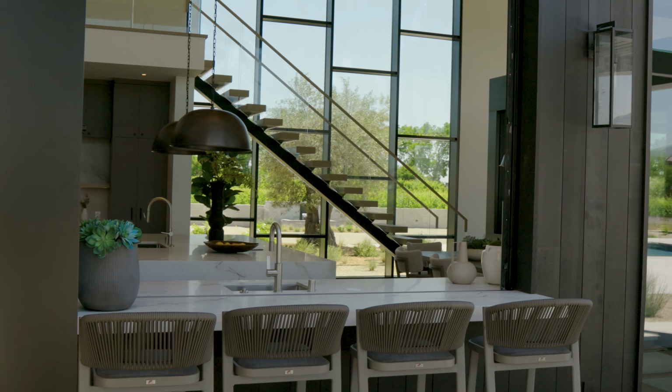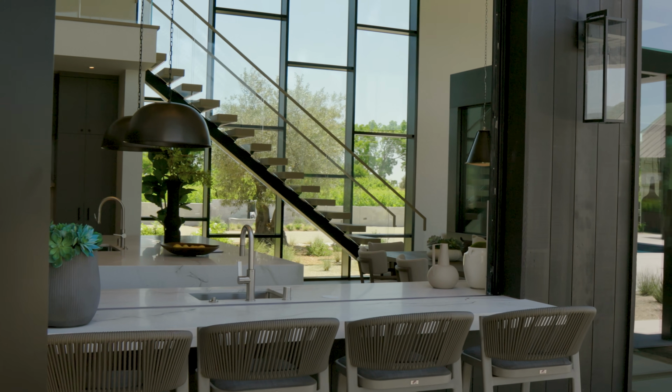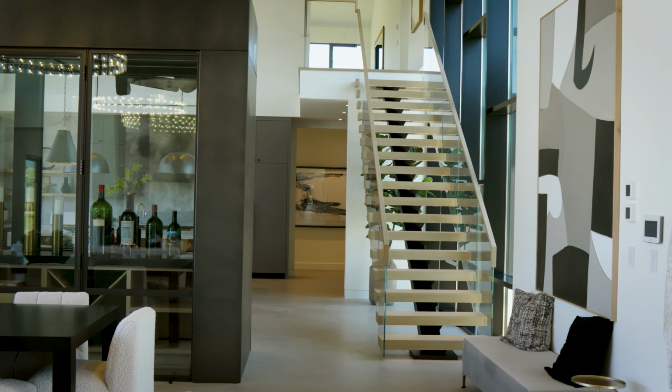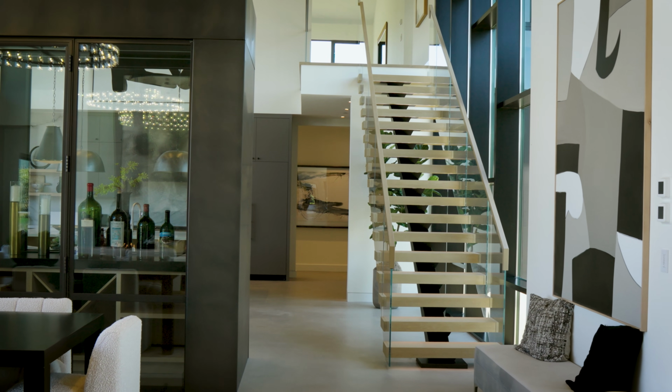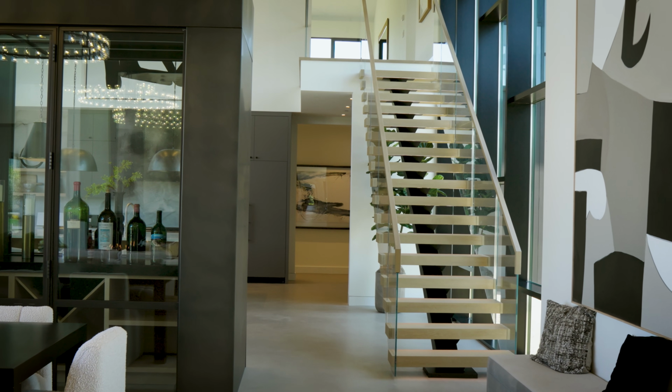Truly, the features of this house represent years of hard work and experience. The interior stairs, placing them towards the front window wall, was a conscious decision to create a set of stairs that were, yes, modern, but not cold and maybe off-putting, as some might be. We wanted the stairs to feel warm.